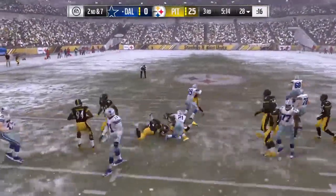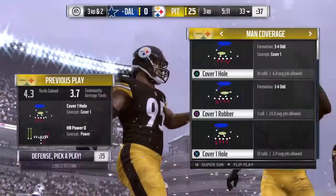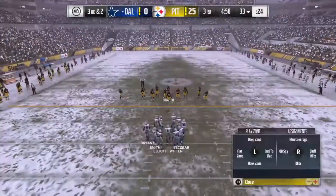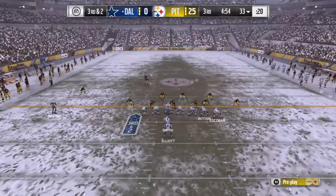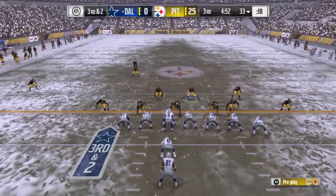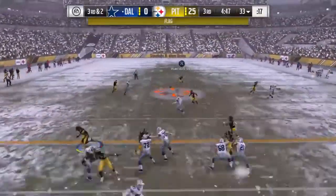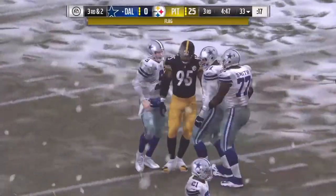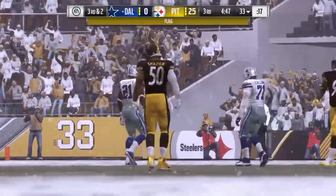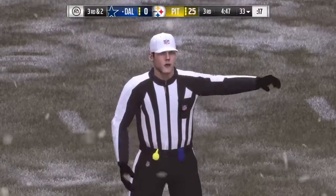This is Elliott. And this will go for 5 up to the 33. Jarvis Jones that time in on the stop. So following the run, we'll see what they do here on third down. And there's a run to be happy with. Good, solid yardage. He'll take that anytime you hand the ball to him back. Now it's Romo. And this is going to be incomplete. Holding, offense.